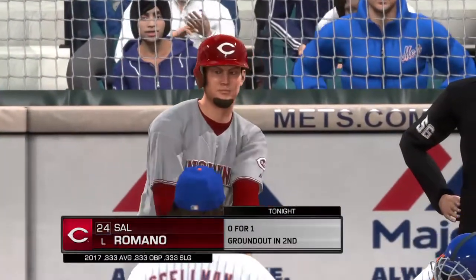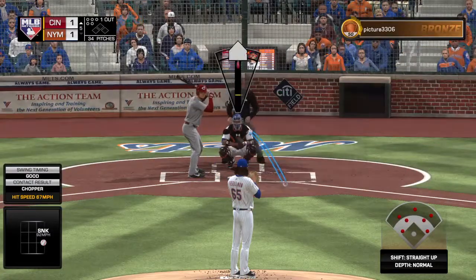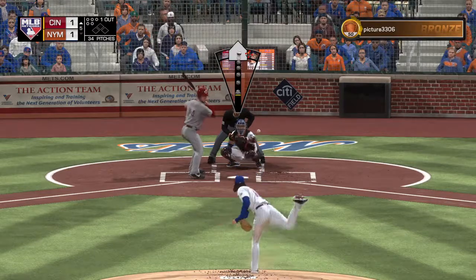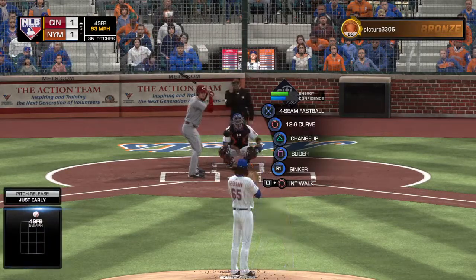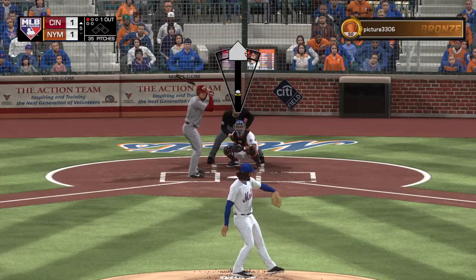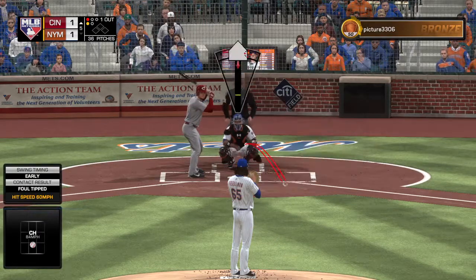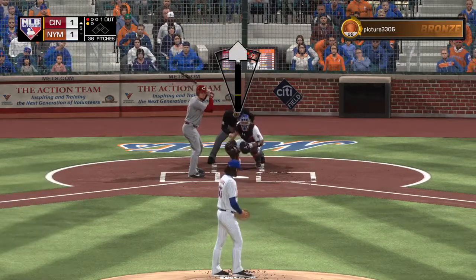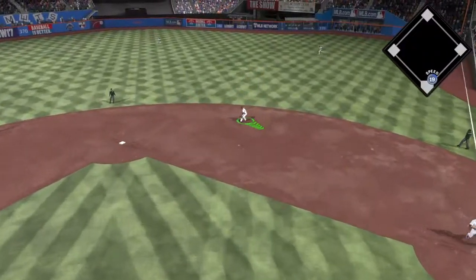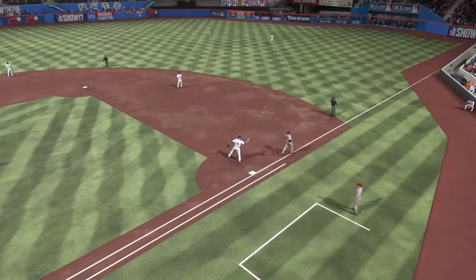Digging in, up next for Cincinnati, Romano. He comes into this at-bat 0 for 1 in the ball game. Into the windup and the pitch. And a neck-high fastball that time. Tried to stay back on the changeup there, but this is chopped foul at home plate. Hit out towards second, taken there by Cabrera, in time to first, and there are 2 away.